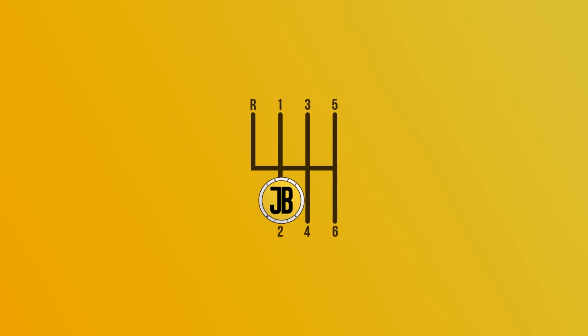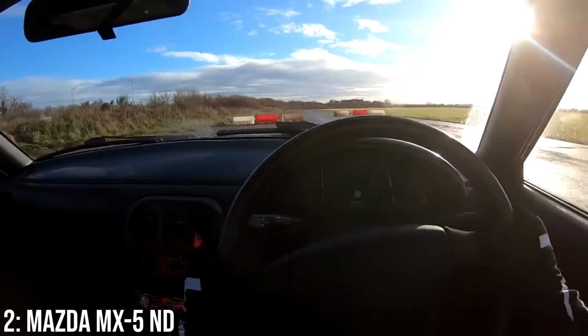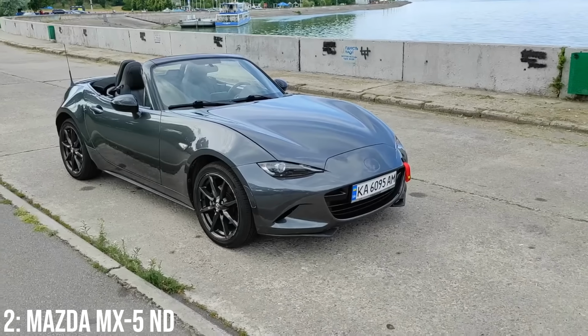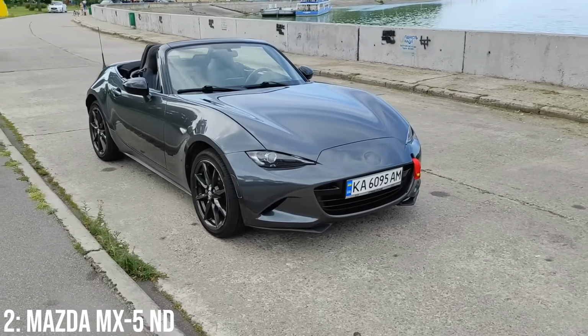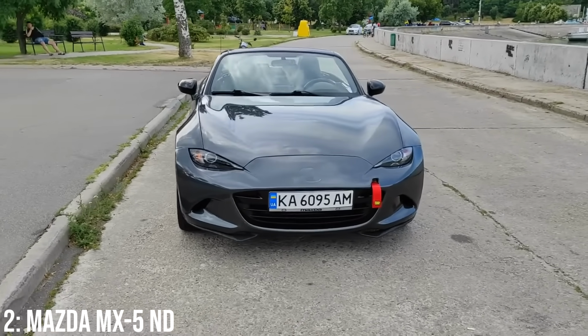I can tell you firsthand as a Mark 1 Mazda MX-5 owner, these cars are excellent for track days regardless of generation. And the most recent ND or 4th generation is just another example of a historic run of cars that prove how important handling is over power.